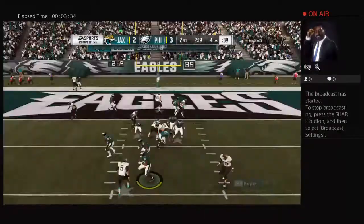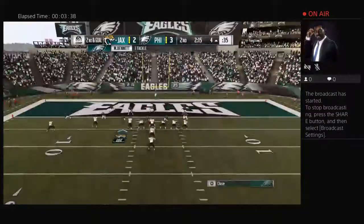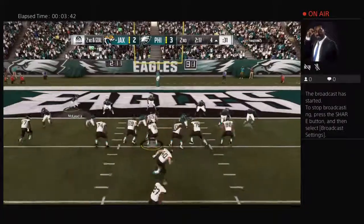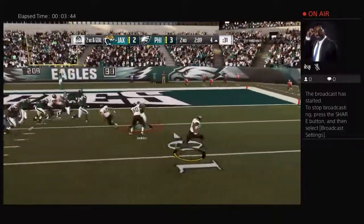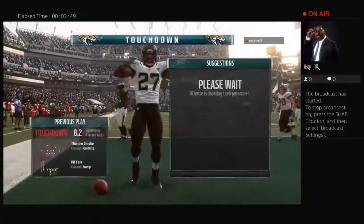And he's maybe going to get this back to the 4, but that's about all. They'll say no gain on the play, and it'll be 2nd and goal. He's going to get it running right. And he'll take this into the end zone.